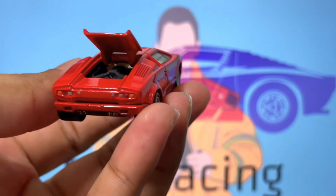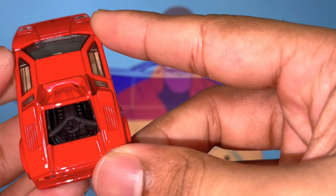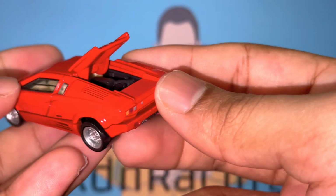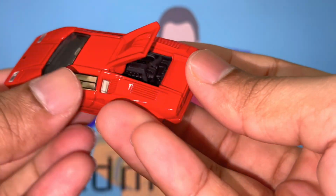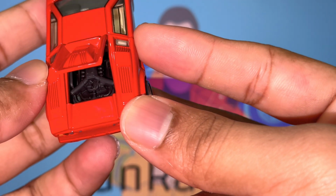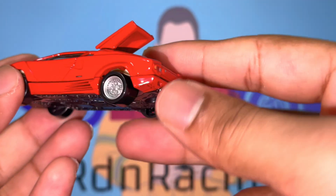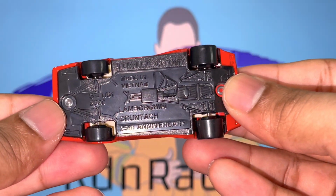Let's just try to look at the engine bay. Unfortunately, you can't really see, but there you go, ladies and gentlemen. With my flash on, you can see the entire engine bay. Now this is actually a V12 engine, a 5.2 liter V12, which produces about 450 brake horsepower. That's an insane amount of power for this vehicle that honestly was made in 1990. That's a very long time ago.